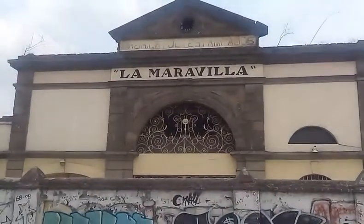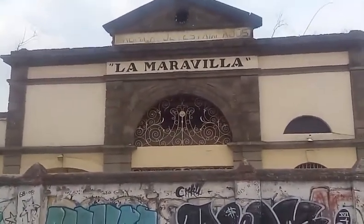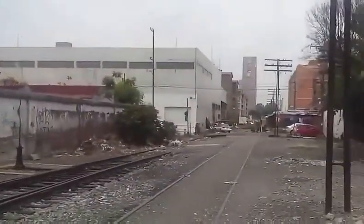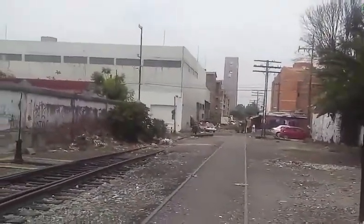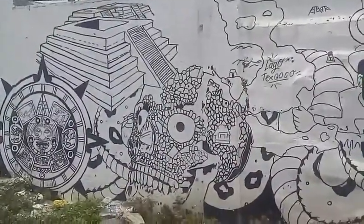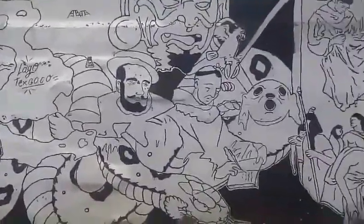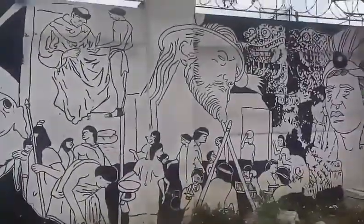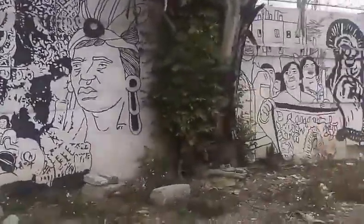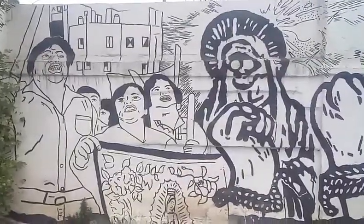And it is a kind of dangerous area here. I mean, this area of the city in general. If we look over here, we can see a lost city all over the old railroad. And we have some street art here, like a chronicle of the history of Mexico. So we have the conquest and the religious conquest. And we jump to modern history.